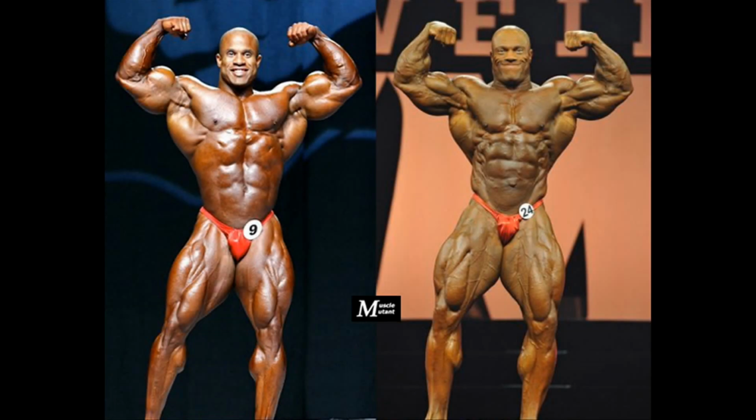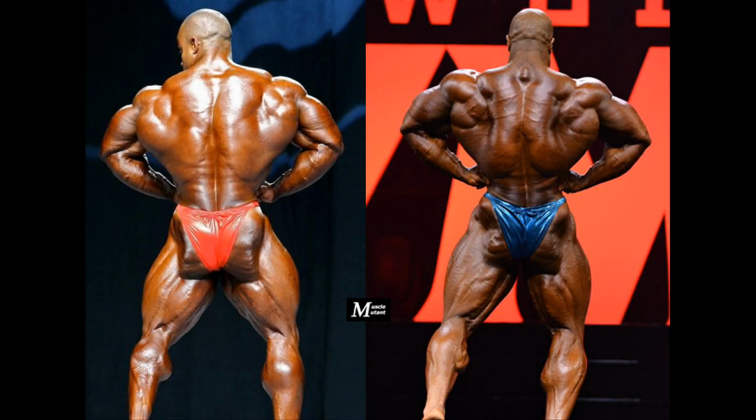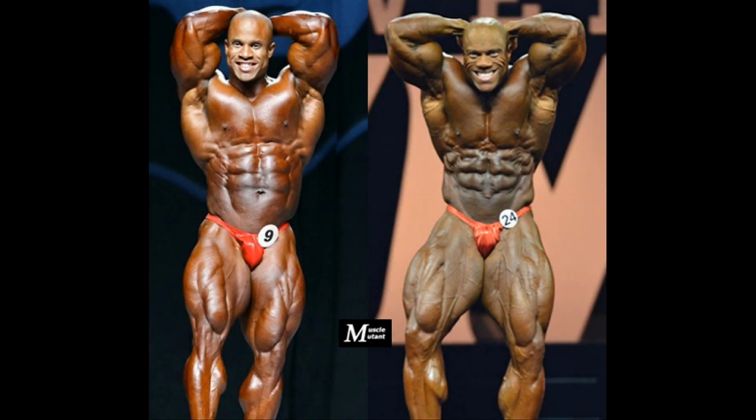So Víctor would win the front double biceps and the front lat spread, but this would be debatable because I don't like the way he looks in the front lat spread, while Phil would win the side chest, the back double biceps, the side triceps and the most muscular. Víctor wins the lats width in the rear lat spread, but Phil wins the conditioning with his superior rib traps, lats, hamstrings and glutes. Phil, in my opinion, would also win the abs and thighs for having the better ripped and cut abs and the superior quads.